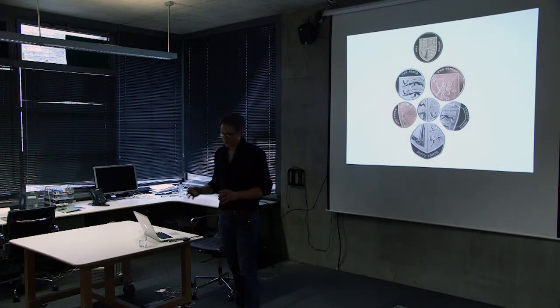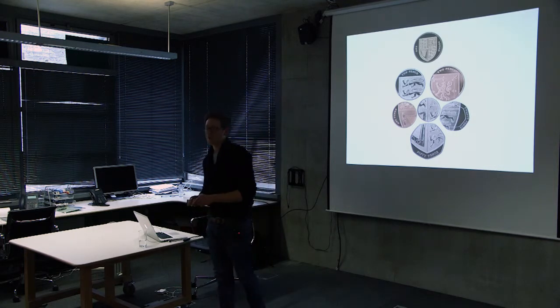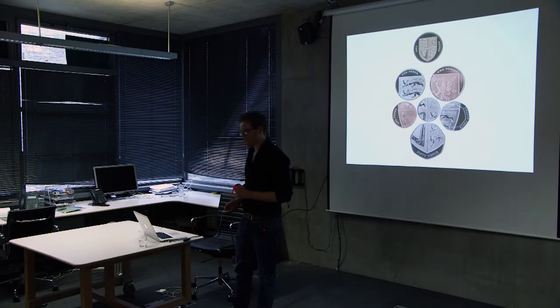The reason was that the current issue had been in use since the 70s when decimalisation came in, and the Royal Mint felt it was time to introduce a fresh design set, and historically that's been the case. So they launched a public competition to find the designs. I was one of 4,000 people who submitted designs, and eventually they found their way onto the backs of the coins. But I'm going to get onto that in a minute or so.